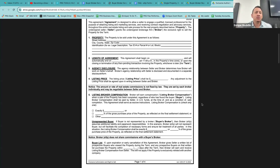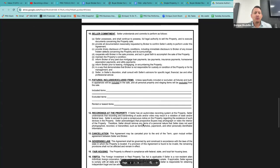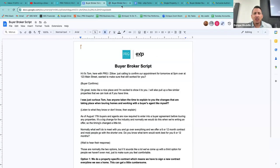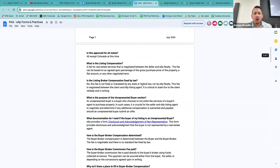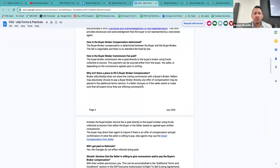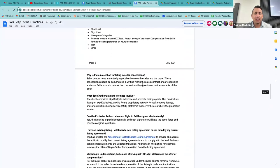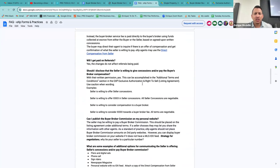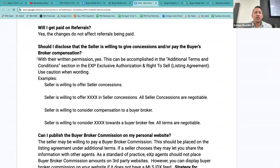Yeah, you would write it in additional terms, which Mai just pointed out. Is that on the FAQ sheet? Is that what you're looking at, the FAQ sheet? Yeah. So on this FAQ sheet right here, Rob, this is the one where they answer all those specific questions. So I would read this FAQ sheet, and there's a section in here. What page is it, Mai? Page 3. Where it says, should I disclose that the seller is willing to give concessions? And it says, with their written permission, yes.